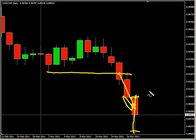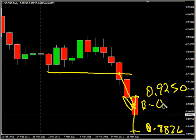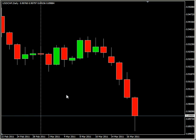Look for it to potentially go as high on a reversal up to 0.9250, possibly as low as 0.8876. Look for some resistance around 0.9135, and look for some support around 0.8915.